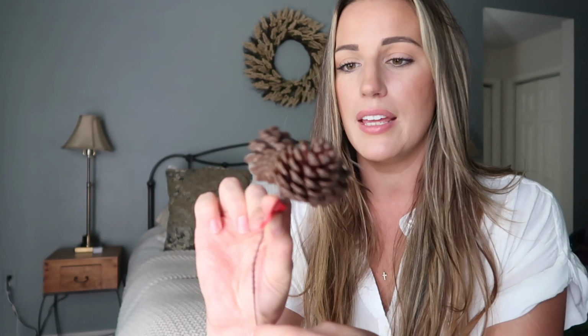I also got these little pine cone picks. These were 50 cents. They were 99 cents, so half off, but they're just these little sweet picks. They have 3 pine cones on them. I got 5 of them, and I'm just gonna mix that in with my little floral arrangements. You cannot go wrong with pine cones. I feel like they match any decor aesthetic, and they don't go out of style because what's more Christmas than pine cones?